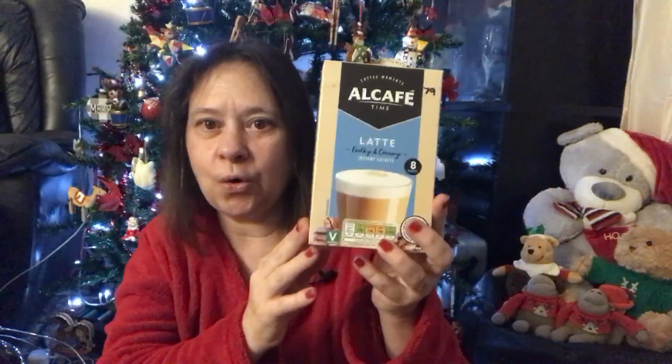What it is, it's Aldi with B&Q and then Lidl, and then over the road in the retail park is Dunelm. I picked up an order, so I'll probably include that in this haul as well. So there are 79 pence.